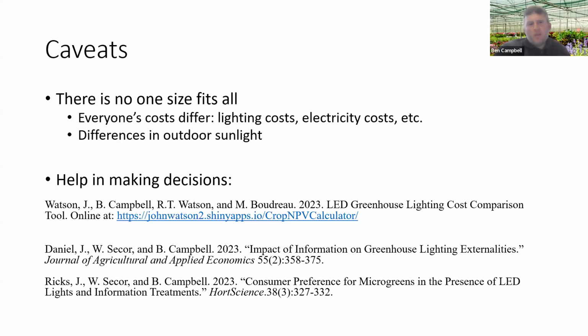And then differences in outdoor sunlight. It depends on where you're at in the country. Some areas are going to be a lot more worthwhile compared to others. If you're in the South or Eastern United States, it's probably not as worthwhile compared to somewhere in the Northwest, where you get less sunlight on a daily basis or on a light intensity basis. So, those are some big things to think about. I didn't want to go into too much detail because a lot of this depends on what your costs are, but I did want to give you some things to think about.